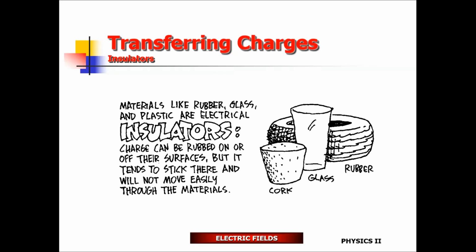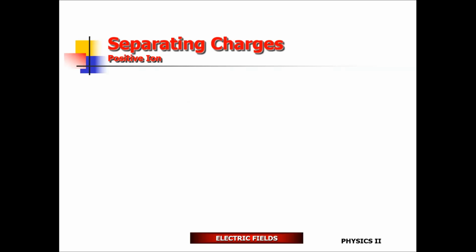And there are things which are not so good at conducting these charges. Those are known as insulators. You've got rubber, glass, cork, plastic, paper, or wood. These are not good at conducting charges.